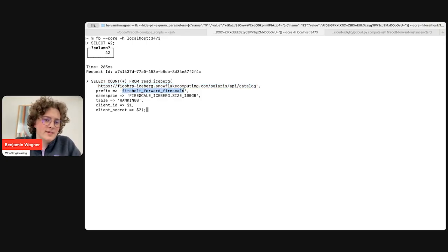And we've created the FireScale data set here. So this is the benchmark that Cole presented earlier, where Firebolt is doing really well on low latency and high concurrency. And we've set up the data set with 100 gigabytes of data, so scale factor 100. We need to pass in secrets and IDs as well. I've prepared these before the demo. All right, time to run the count star.